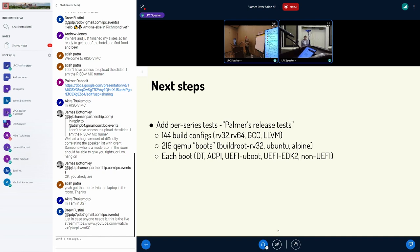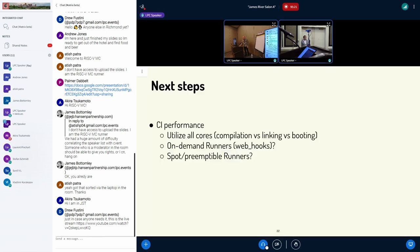and it ends up with 144 builds, 216 boots, QEMU, and boots include a number of different boots: DT, API, UEFI, different implementations of UEFI. It's a lot, and it ties back to how much you deprecate things, because this will just explode and be a lot of work for the build bots.